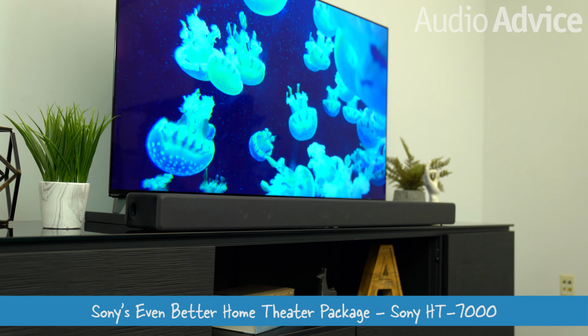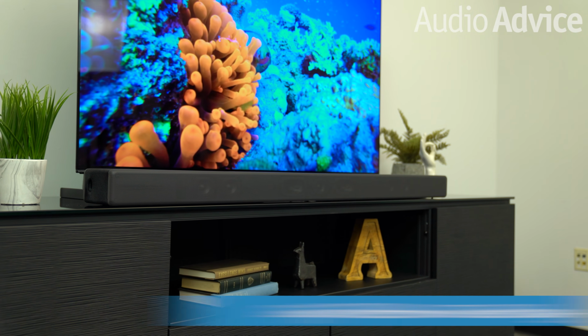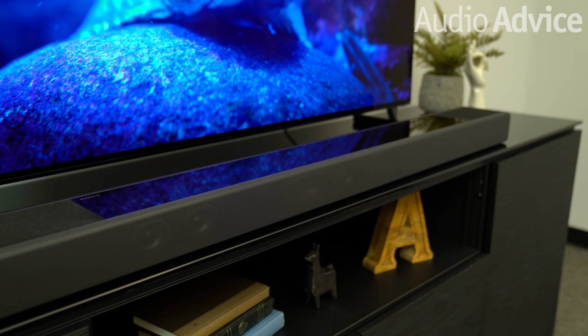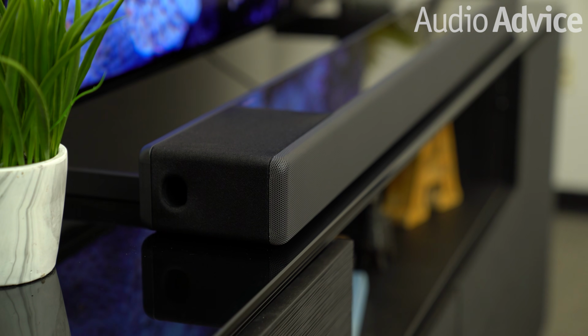But if you need more power for a larger size room plus one more HDMI 2.1 input, then step up to Sony's flagship A7000 for 50 watts of extra power plus a true 7.1.2 Dolby Atmos setup. For less than $400 more than the A5000 with just the bar and nothing else added, this is a better system to get if you want a true Dolby Atmos and DTS:X experience with more dedicated speakers to present that information.